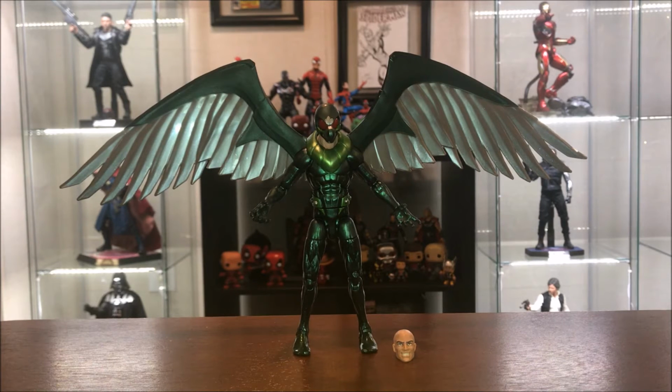Coming in at number 6, we have the Marvel Legends Vulture. Now, this was from a 2-pack that came with the Spider-Man that was a Walmart exclusive, but I mainly bought the 2-pack just for this Vulture figure. Now, I'm a huge Vulture fan. He's one of my favorite Spider-Man villains, and I wanted a comic-accurate or somewhat comic-accurate version of the character, and Marvel Legends definitely delivered with this one.